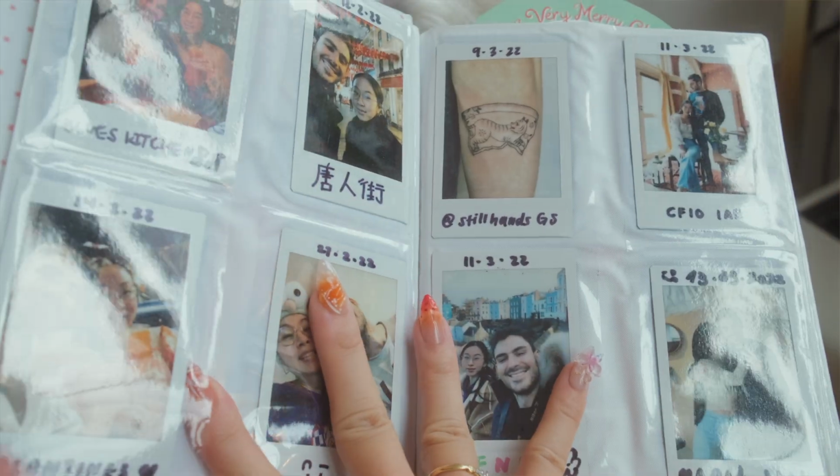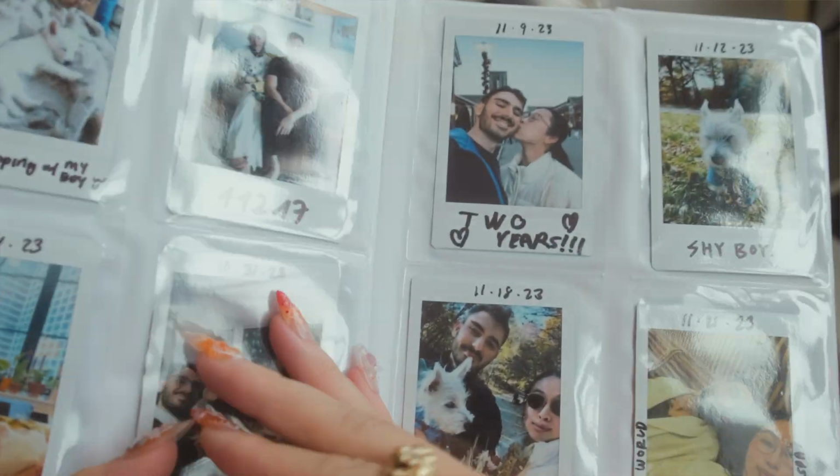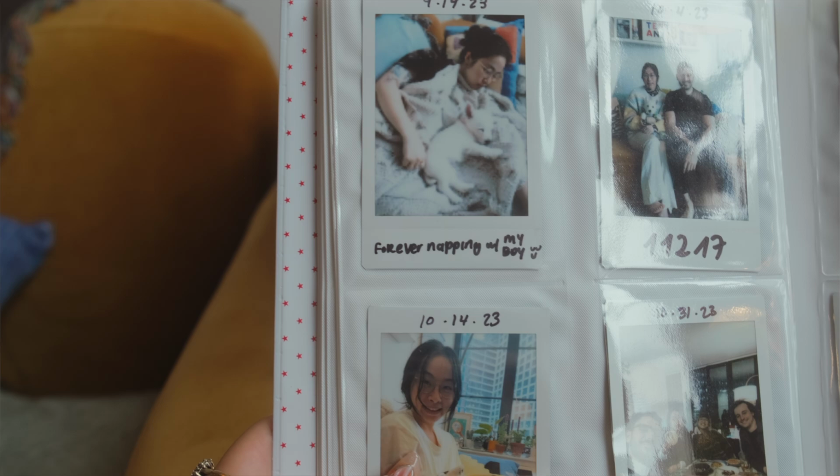And last but not least, I couldn't make this video without including our photo albums. So these are photo albums that my boyfriend and I made when we started dating. I had a feeling that he was going to be someone special, and so I was very adamant about wanting to keep a lot of our memories. So this whole album is full of all our travels throughout the years, to Stonehenge, which was our first travel. And then the second album documents more our second year of dating.